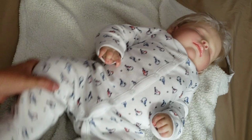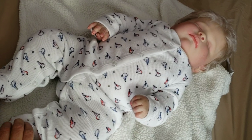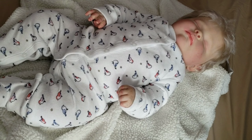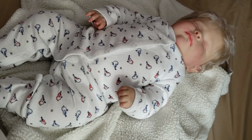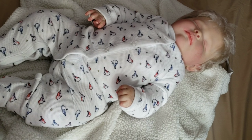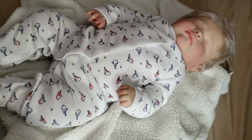I'm expecting two more. It's going to be a boy and a toddler. The boy is going to be the silicone from Ibira, Gator sculpt. And a toddler. I'm going to say that one, so you guys can know when I open it.